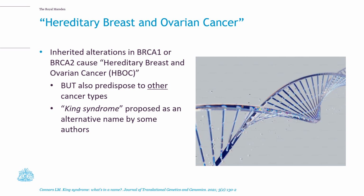The cancer risk associated with inherited alterations in BRCA1 or BRCA2 is sometimes referred to as hereditary breast and ovarian cancer, or HBOC. But that name is sort of misleading because it also predisposes to other cancer types. And because breast and ovarian cancer predominantly affects women, it reinforces this myth that only women need to be concerned about carrying these gene changes. Because of those reasons, the name King syndrome has been proposed by some authors as an alternative name to HBOC. That hasn't really taken off, but I can understand why there was an attempt to rebrand it with those considerations in mind.